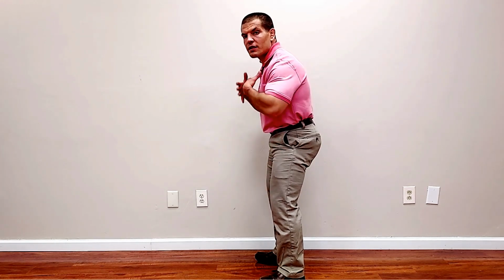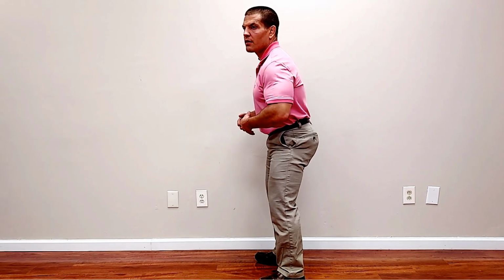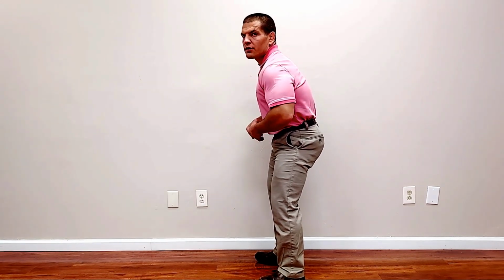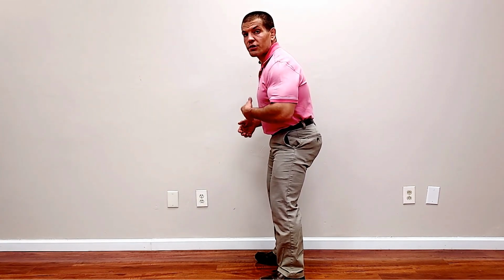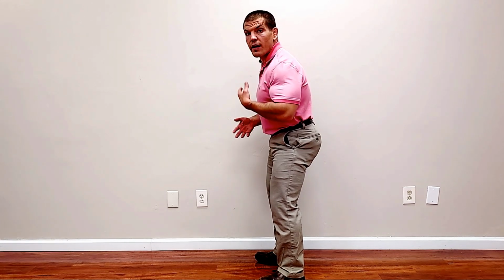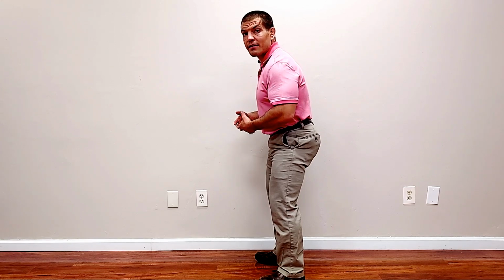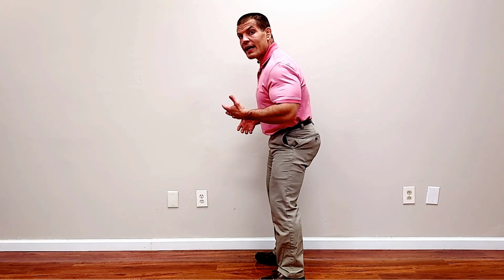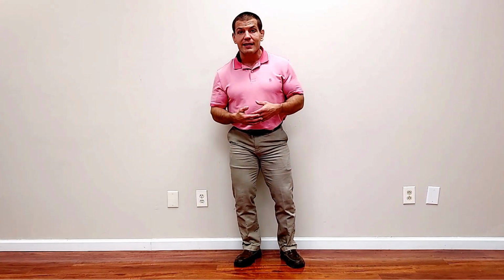Now, the next position is your chest and shoulder position. So lift the chest up, let the shoulders slouch. Lift the chest up, let the shoulders slouch, and then find the position where you're most comfortable. Now, if you look at the position you're in, you may notice that it might not be perfectly upright. And that gives you some indication as to what muscles might be stiff or tight.